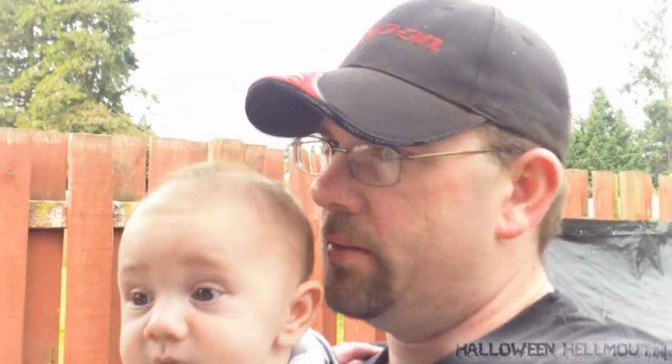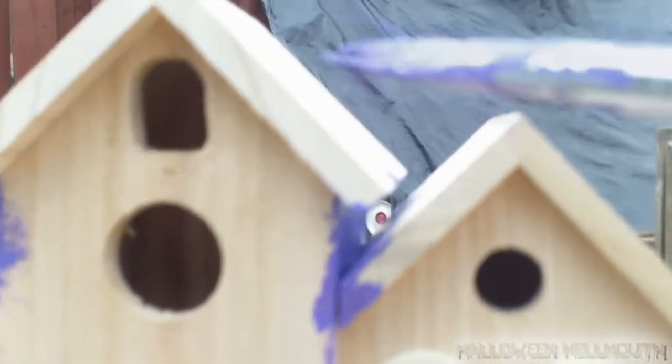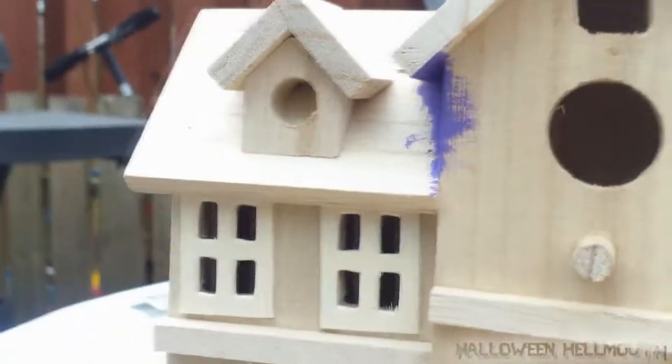Where's your mom at? The most important part of painting any house is to protect your investment. So here's what I've done, guys. I've started underneath the eaves because this is the most difficult and the messiest to paint. So once I do the trim and the roof, then I won't have to worry about repainting this stuff back in here. So this stuff comes first. So the first coat is going on. Very, very excited. See, it's birdhouses, but it's still haunting. It's still a haunted house. It's just a haunted birdhouse.